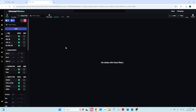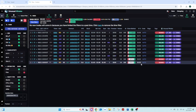Taking a peek at the flow. Again, IV staying the same, but being filled at that ask on a wider spread. Good sign there. We did have some bid side stuff come in before, but that spread widened and we stayed at that ask. So good sign there. Again, hitting about 21% on those.